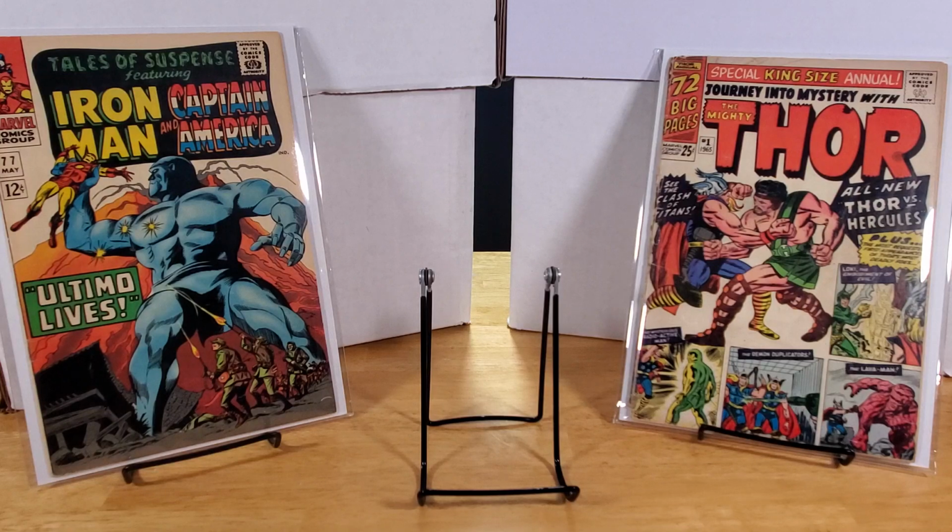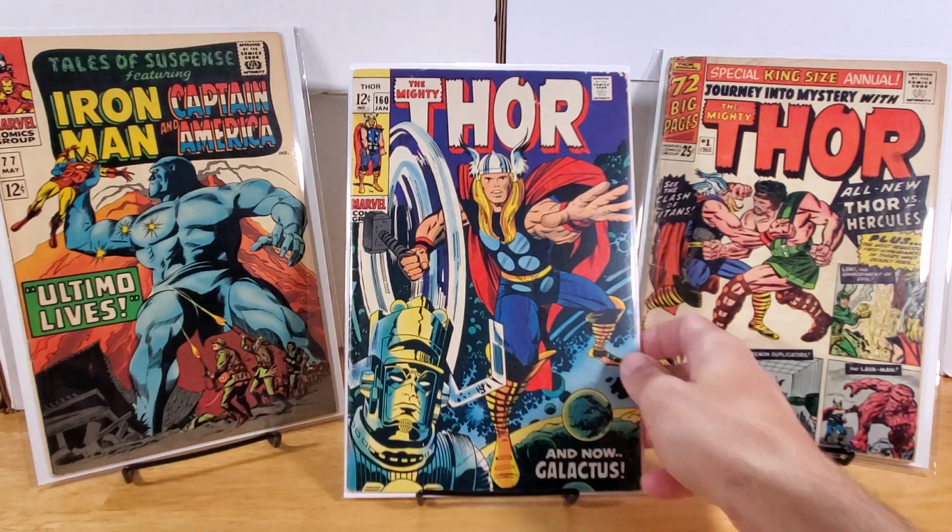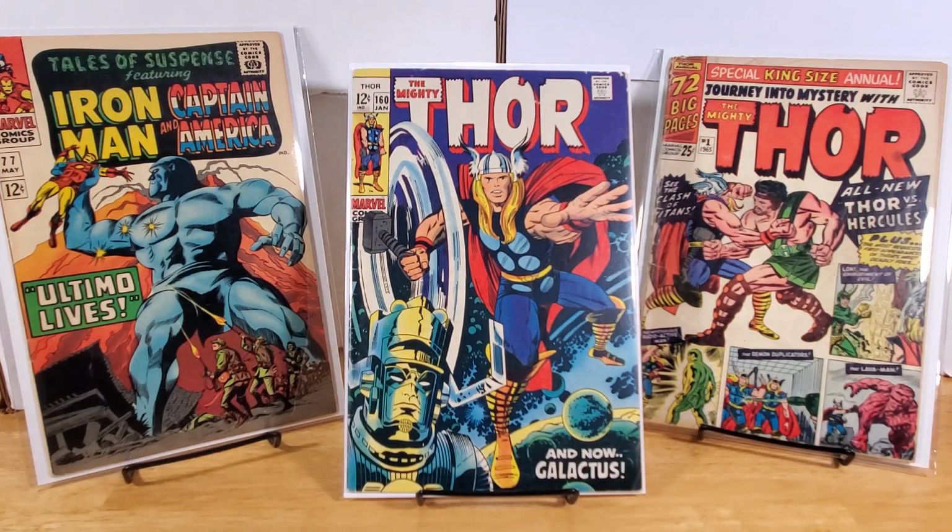I only picked up a few books here. This I thought was a good find. It is Thor #160. I thought this was part of the Galactus origin arc. I don't know that it counts, but it is a pretty expensive book. Cool Jack Kirby Galactus cover. I think it's Galactus versus Ego, the Living Planet. Very cool Jack Kirby cover.